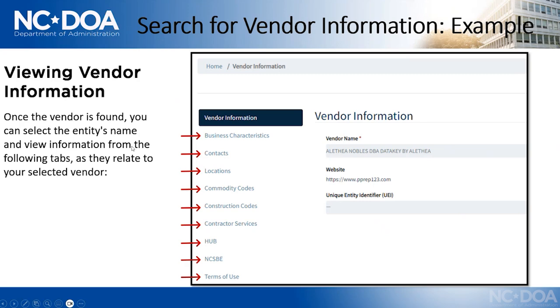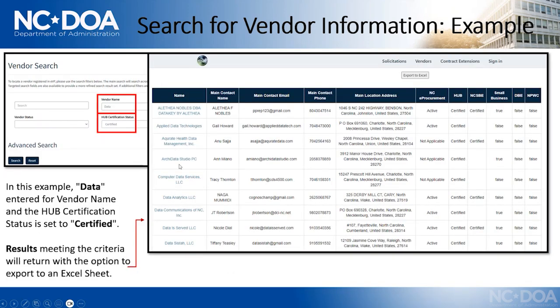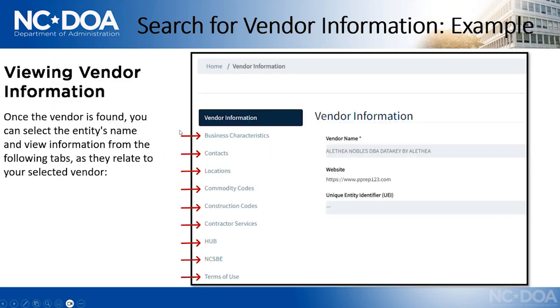If you click in the individual company name, and let me go back for a moment. If you click in one of these company names, it will take you to their individual profile. And this was this company name, and it'll show their business characteristics, contacts, locations, commodity codes, construction codes, contractor services, if they're Hub, and what their start and end dates are on that, and what their certification number is.